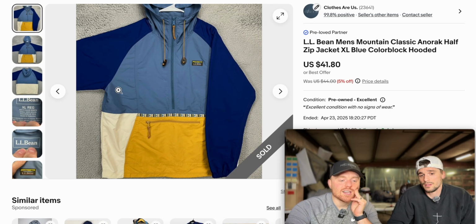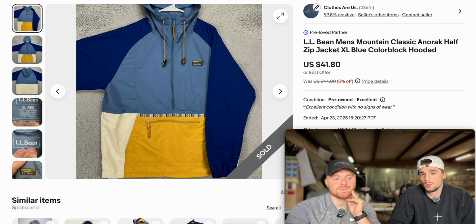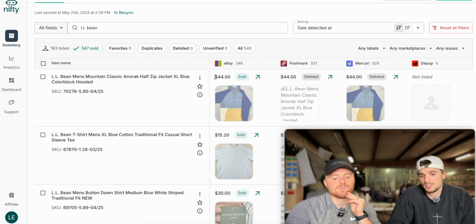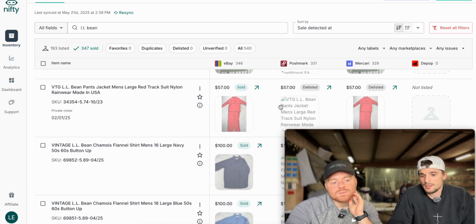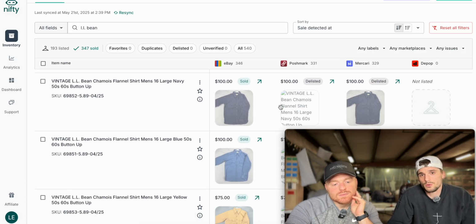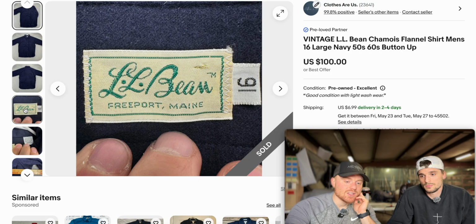Or if it's like got this cool color block, kind of like Aztec pattern, anorak jacket, stuff like that, sells for a little bit more. So we'll pay up a little for those. Yeah. And we're prepared to hold on to that kind of stuff. Because if you only have $1 or $2 invested, I mean, it's not crazy to hold on to that for a while. So. Like this right here sold for like $100, and this is a vintage LL Bean tag.